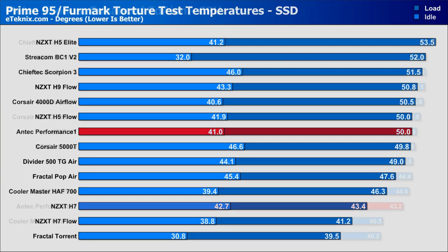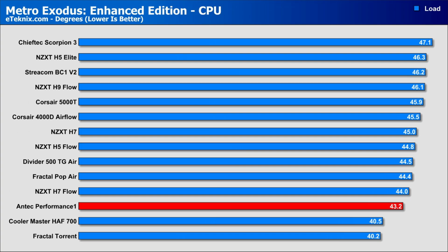Now when looking at how things are kept under control during gaming, we again see our CPU temperature outperforming most of the cases we're comparing against. Again with the only cases that are actually able to beat it being bigger and more expensive.